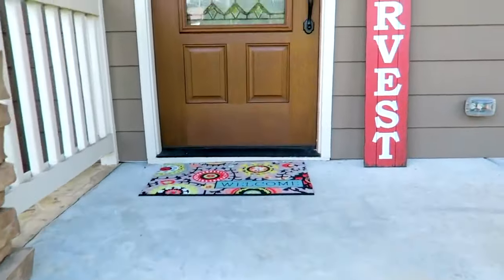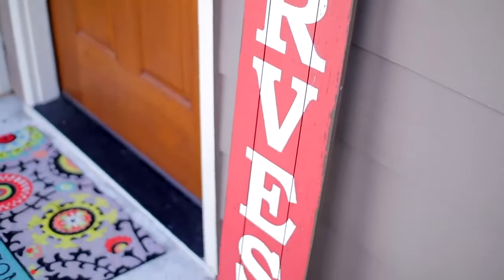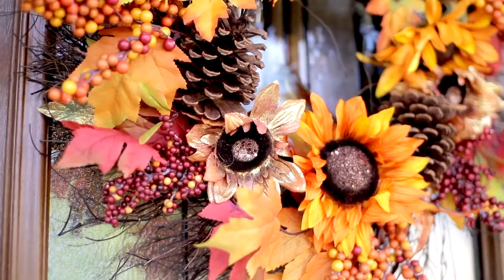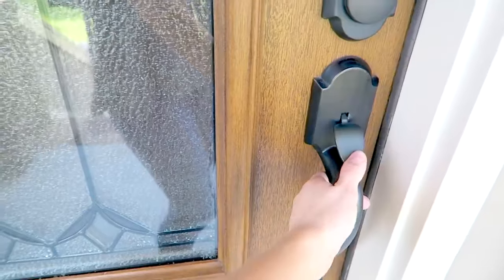Then also coming up on our porch, I just have this harvest sign. I can't remember where I got this. I want to say Hobby Lobby as well. And then I have this wreath, and the wreath is from Walmart. I just think it's so gorgeous. I love decorating with orange for fall. I just love those colors.